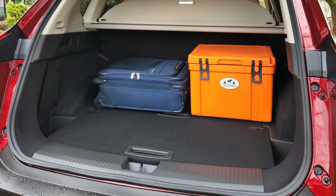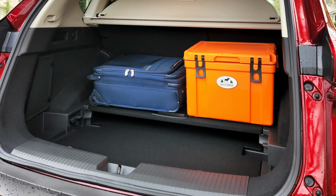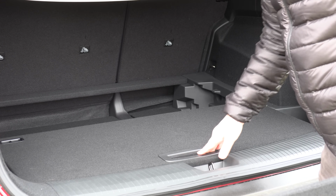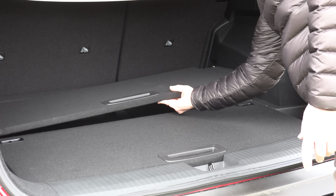Moving to cargo space, our carry-on and a cooler fit nicely. I've got a few different configurations because of the divide and hide cargo management system. What a brilliant idea. Now, that's not standard, but it is a cool feature. And you know what? It doesn't cost them much more to make it. No. Why don't more manufacturers do that?